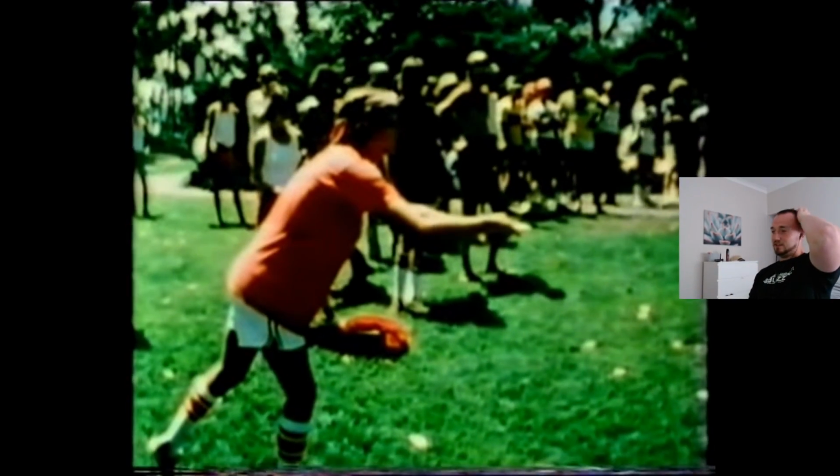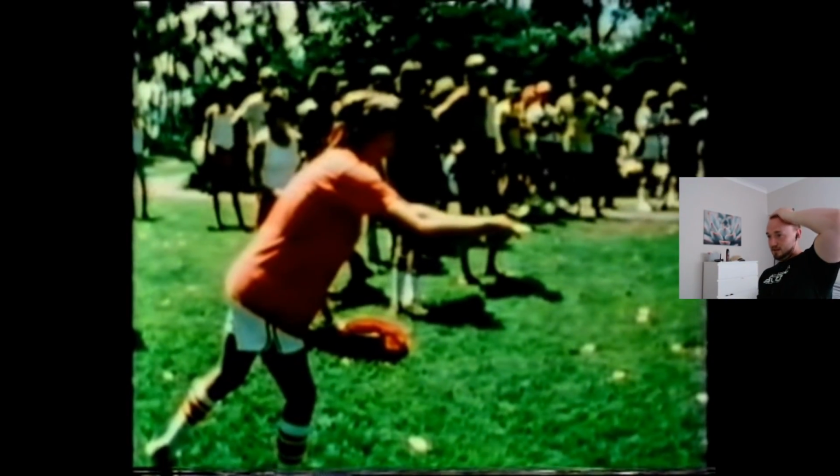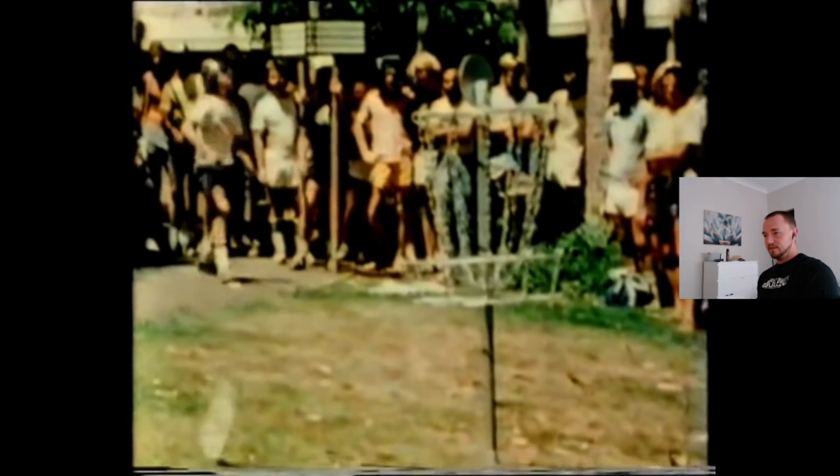Oh, he just lands out of bounds. No. That's devastating. Oh no. Wow. That was a big putt. That's a big putt. There he is. That's the champ before we had a champ.